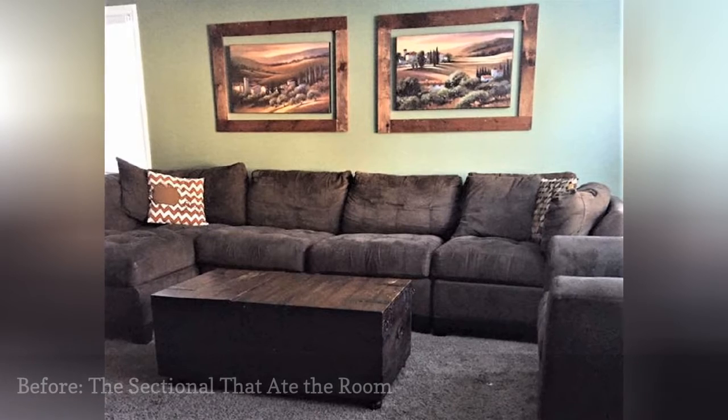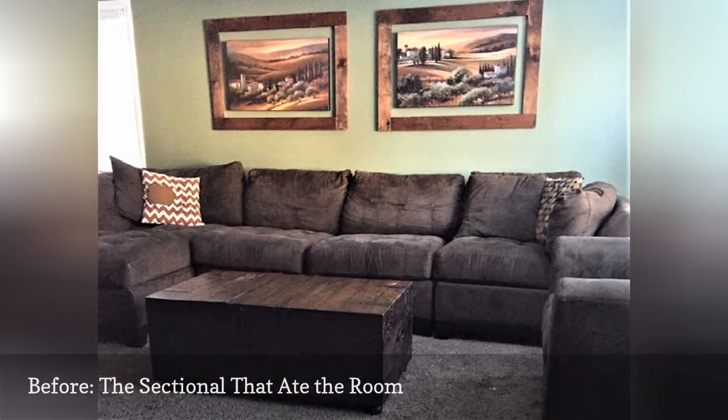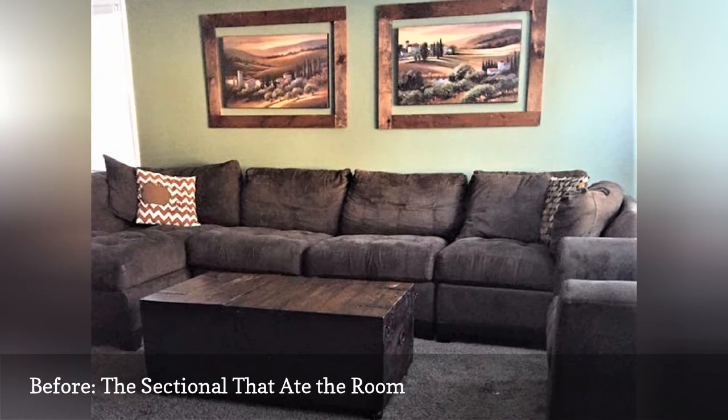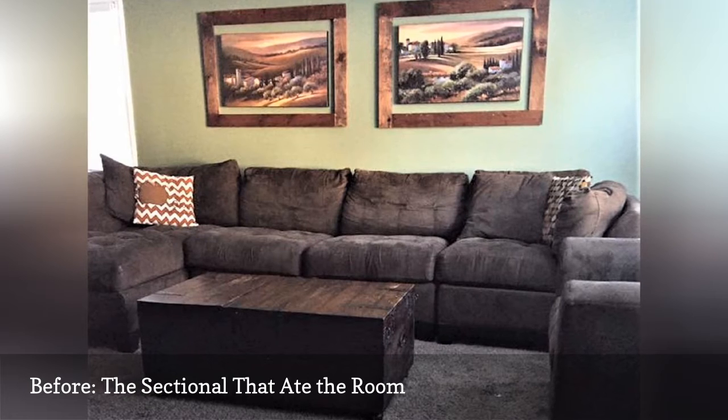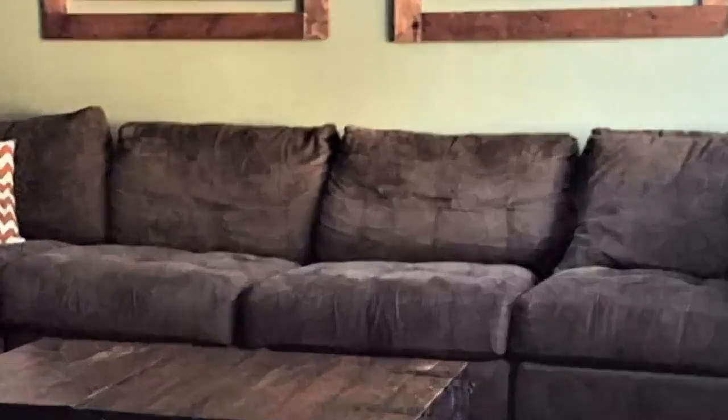Before this living room makeover, comfort was no problem with this very cozy, giant sofa sectional. Owner Candace from the lifestyle blog Just the Woods admitted the sofa took up the room, and her husband hated the coffee table. Everyone agreed the sage green walls had to go.